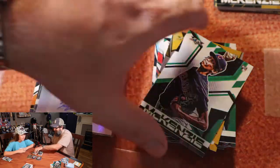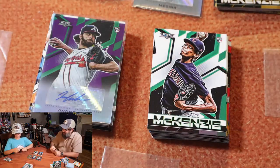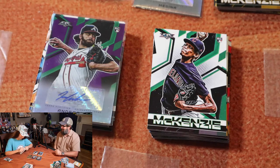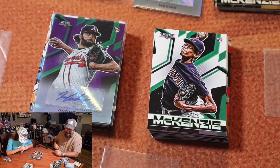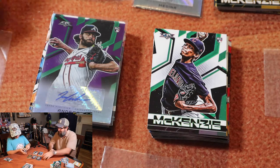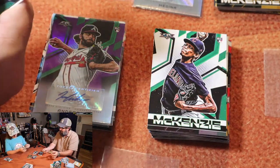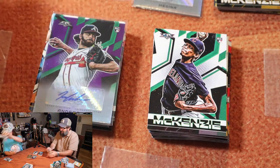Whee! You better give me the auto. That's why I wanted that stack. Boo, boo, boo. You're opening cards with me. Come on. You're mean. Hey, I could do this without you. That's true. I mean, didn't you pull two red parallels and a green? Mm-hmm.